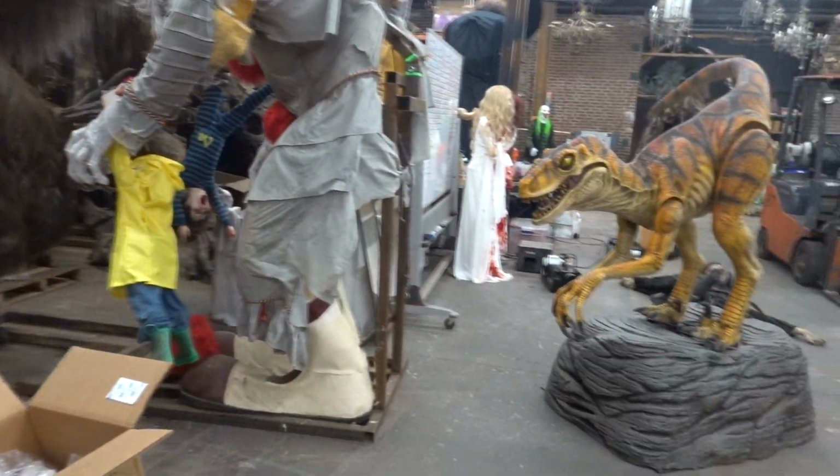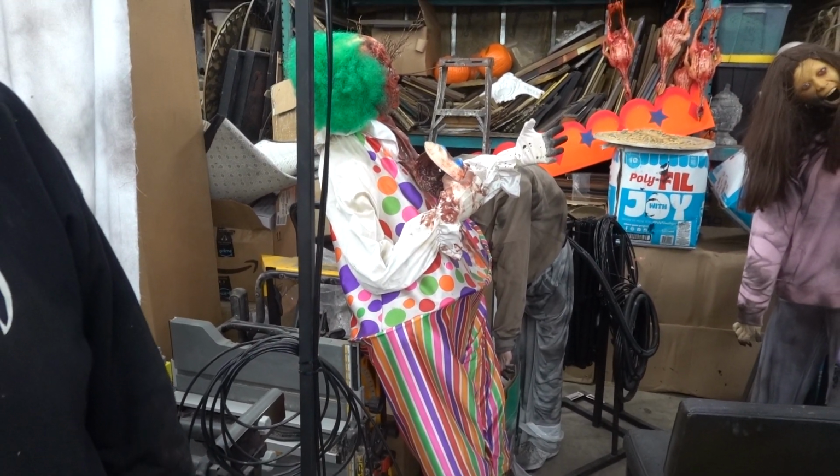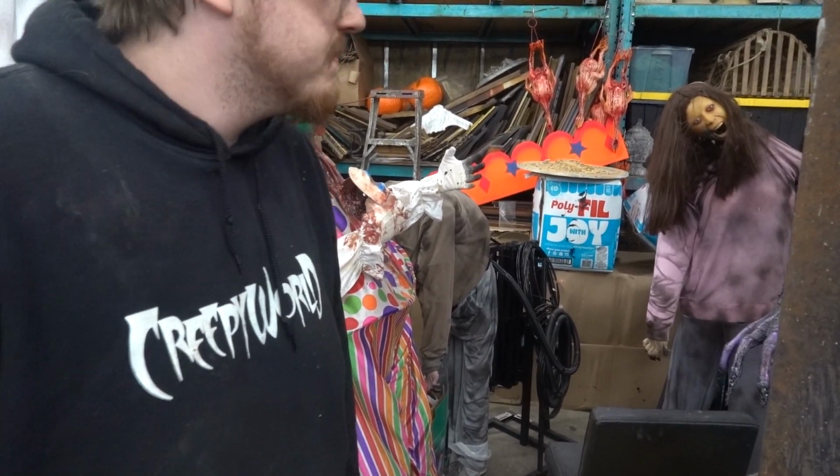And this beautiful Ghost Ride clown too. Yep, and that Ghost Ride clown that we are not using. And we can sell that for probably like $800.